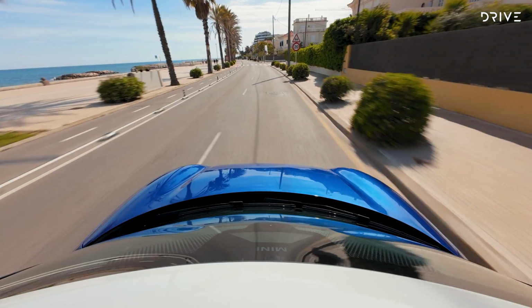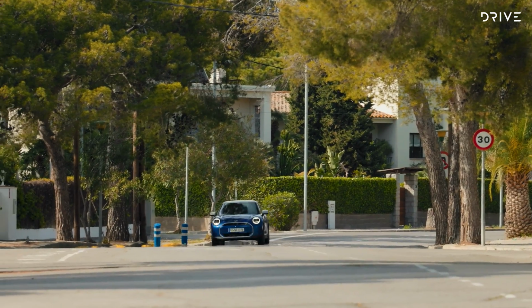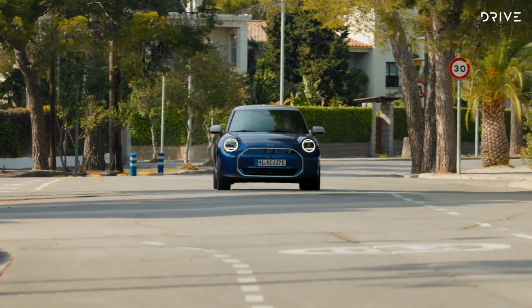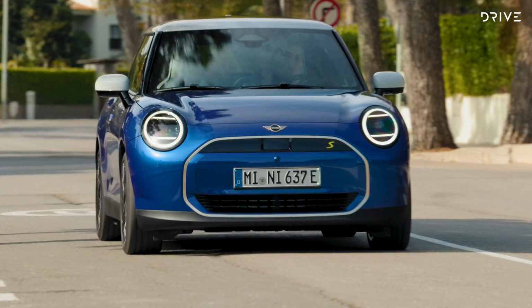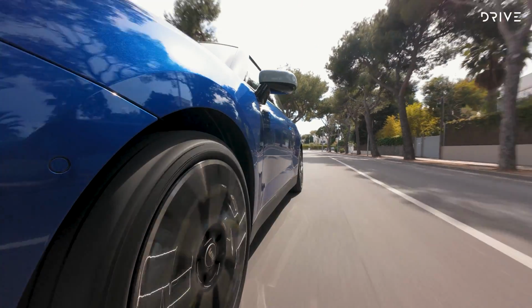There are driving modes to explore, but even in the most efficient mode, the Cooper didn't feel slow, but the soundtrack that accompanies the fastest go-kart mode is a highlight and delivers some of that classic Mini engagement. A longer test on local roads awaits, but on face value, the new electric Mini Cooper looks the part, is fun to drive, and positions itself as a clever city car.